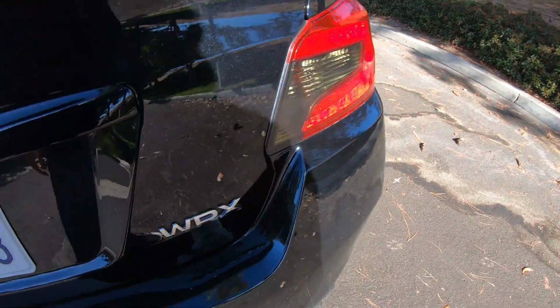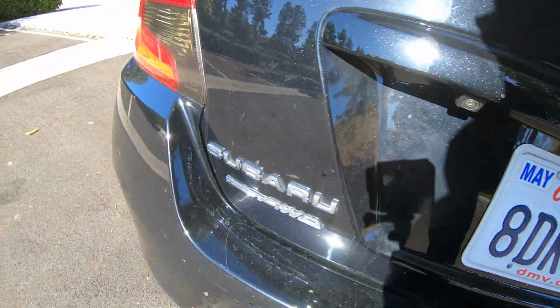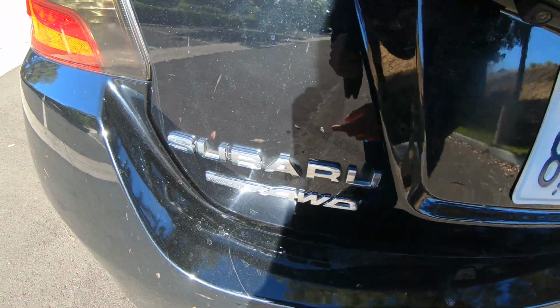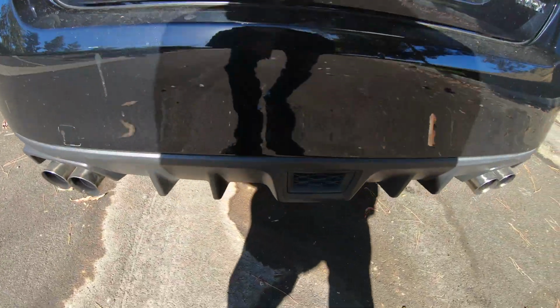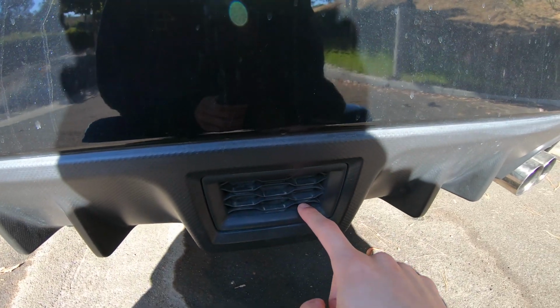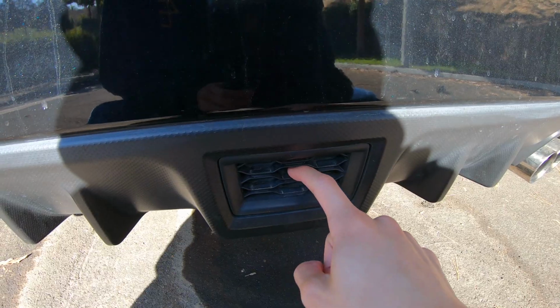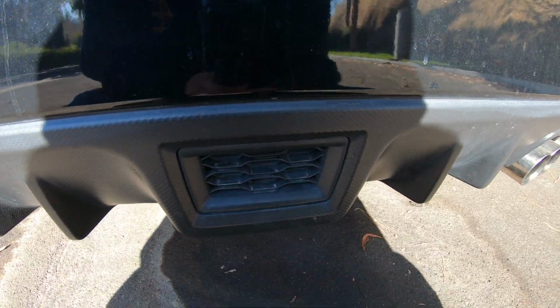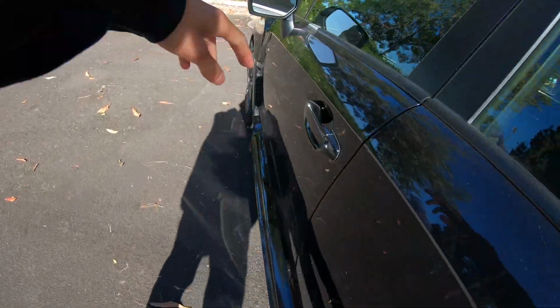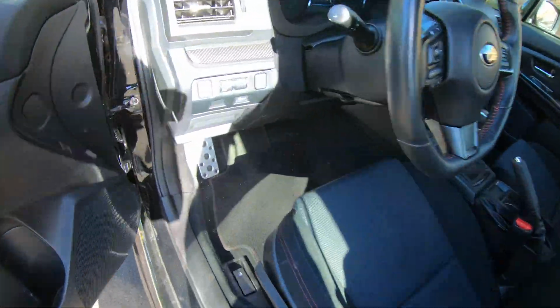So let's see, you got a WRX badge right here. Subaru all-wheel drive symmetric. If I were to keep this, I would pretty much remove it. And if you have any aftermarket parts, this F1 brake light you can switch out for this. You can just pop this out, put it in. And yeah, let's get into the engine, which, I have mixed feelings about this car.